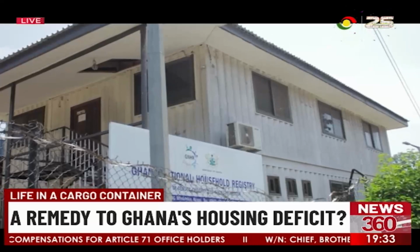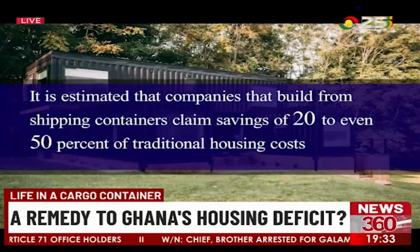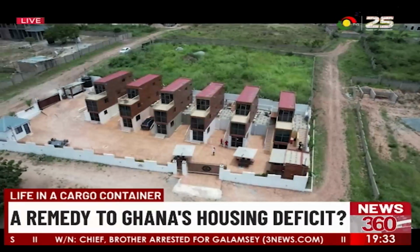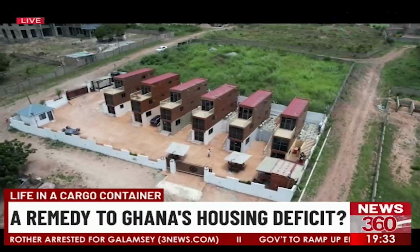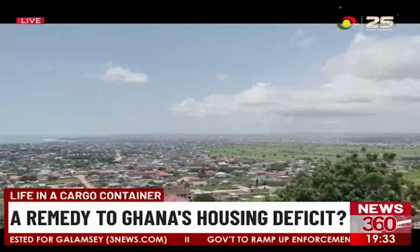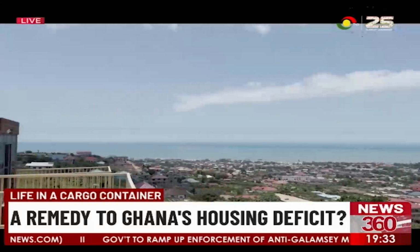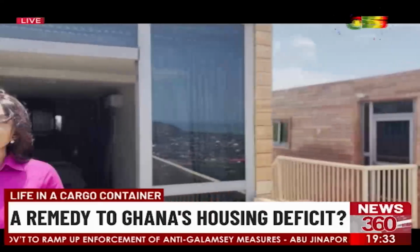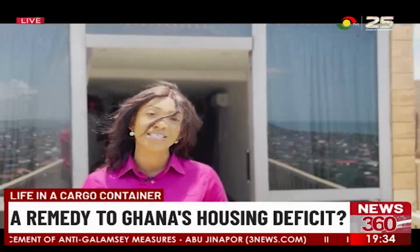Companies which build from shipping containers make an estimated savings of 20 to even 50% of traditional housing costs. Shipping containers being used as residential apartments and office spaces is catching up with Ghanaians. Could this be the solution to Ghana's housing deficit? But the question is, how affordable will this be to the ordinary Ghanaian? Could government also partner with the private sector to make this affordable for slum dwellers?